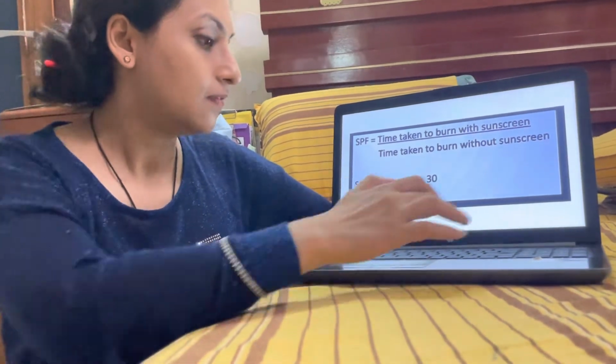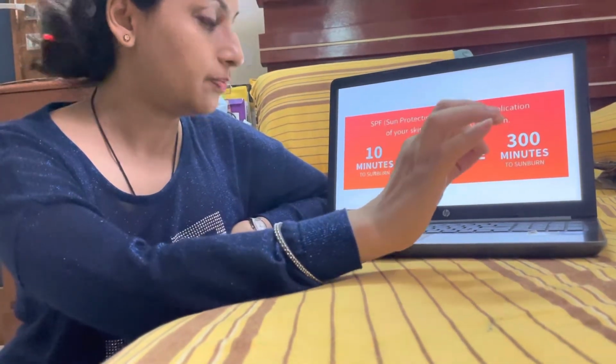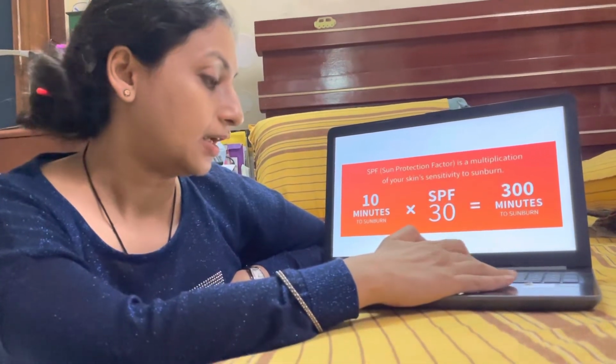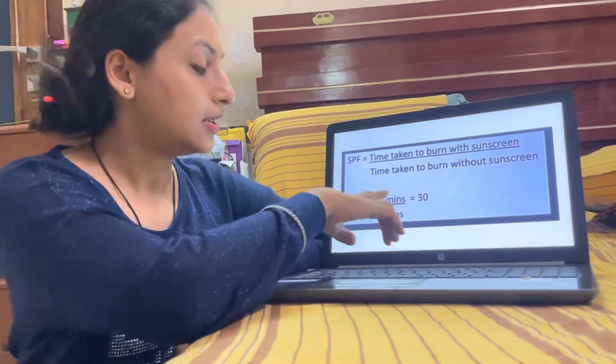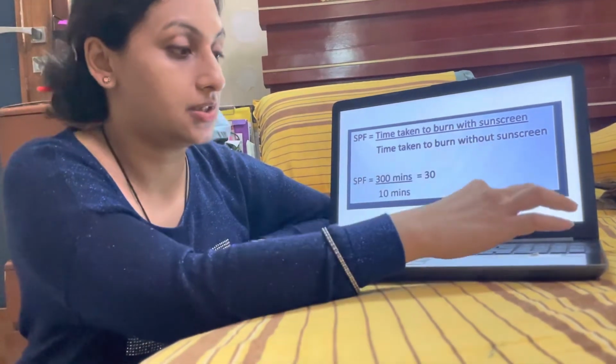Supposedly we can take this diagram. It might take 10 minutes for sunburn to happen if we venture out in the sun without a sunscreen, but it might take 300 minutes if we use an SPF of 30 to prevent the sunburn. Hence, SPF 30 will protect us 30 times more, sparing us from sunburn for 300 minutes. In short, 300 minutes divided by 10 minutes gives an SPF of 30. So it is 30 times protection.